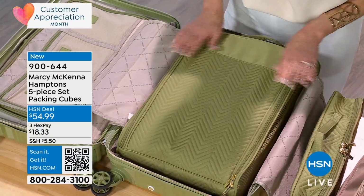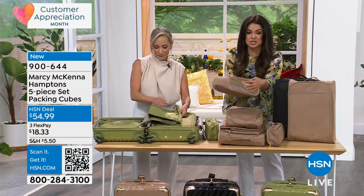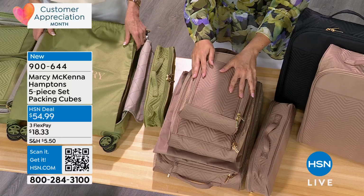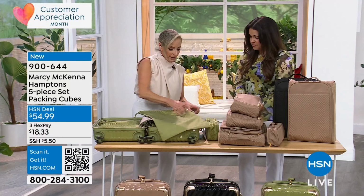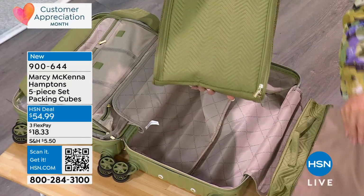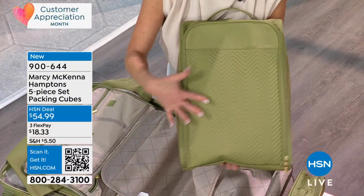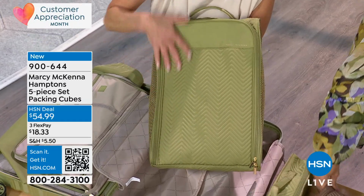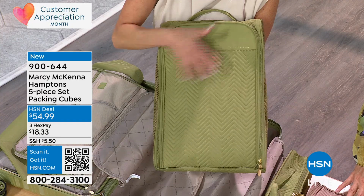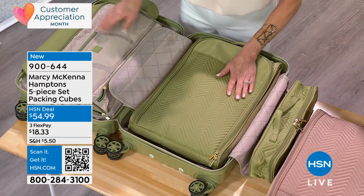Exactly. So it is a 5-piece set. Why don't we show everyone the 5 pieces? These ones are definitely stacked full to the brim, so we can show you the capacity of what you're going to be able to bring with you. Okay, so we saw the big one right there. This one is much bigger than most packing cubes are, because I love all the little ones, but where do I put my pants and my sweaters and things like that? So you get this nice big one for that, and also everything nests inside of here when it's not in use. They are feather light, so they add almost nothing to your suitcase.